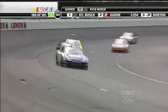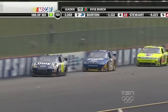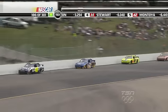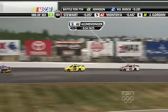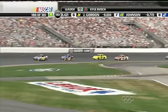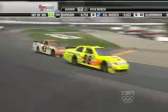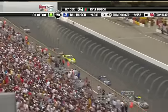A.J. Allmendinger may be throwing things off a bit. He's running 9th. Robbie Gordon threw a lot off last week. He did. So that's, you know, the 2 car here, you see the 2 and the 48. We were just watching them race a little bit. A.J. right there behind them. This group is kind of like Wally said, 7 or 8 seconds behind. They've not made a lot of progress. They're doing a lot of racing with each other, but they're not moving forward a lot.